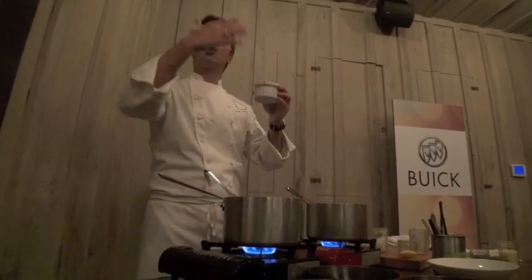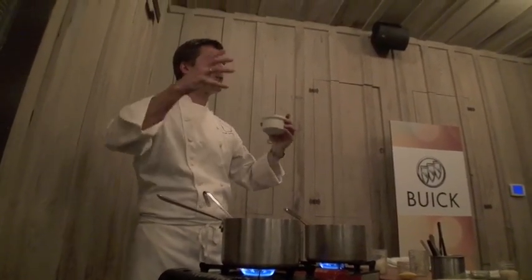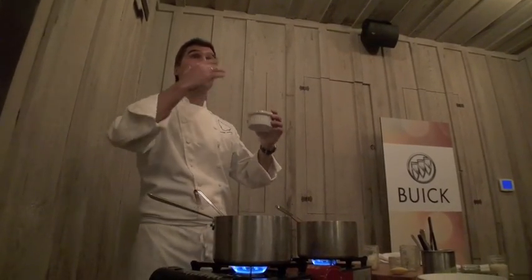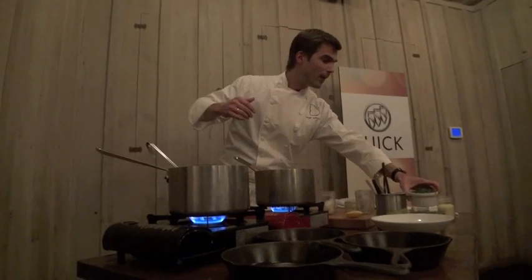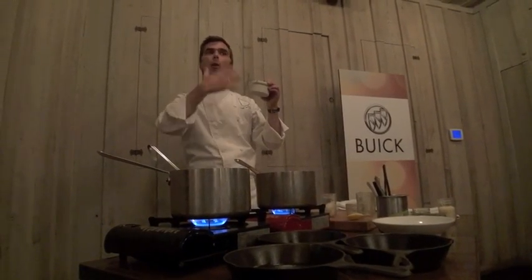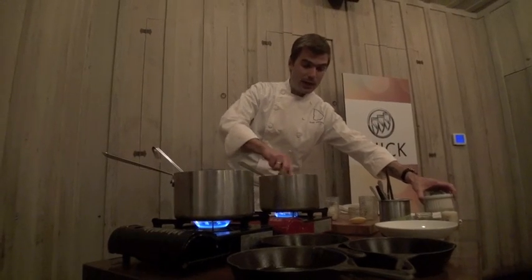Collard greens I still tend to cook for a fairly long time. Sometimes we get collard greens so young and so fresh and so tiny that you can just saute them up in a little bit of butter or pork fat or bacon fat or whatever. So we're gonna stick these in right at the very end. We're just gonna cook them in the warmth of the risotto, and that's really it.